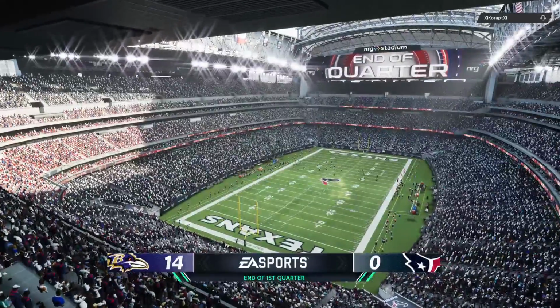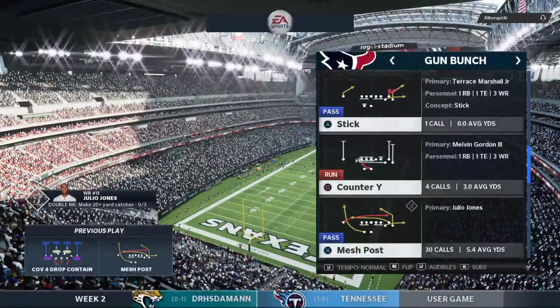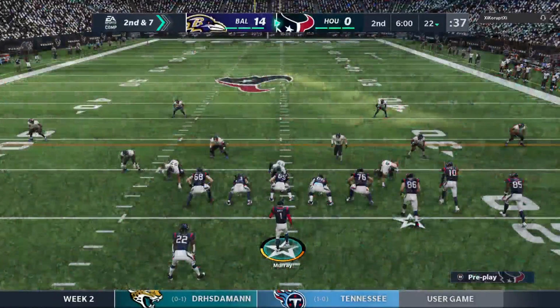Ready for the second quarter from Houston. It's the Texans in possession of the football as they've got it 2nd and 7.